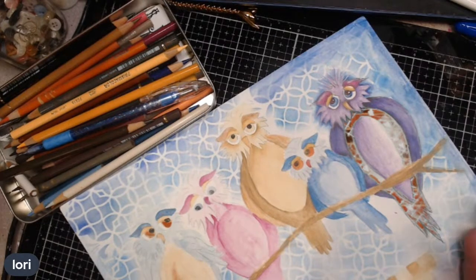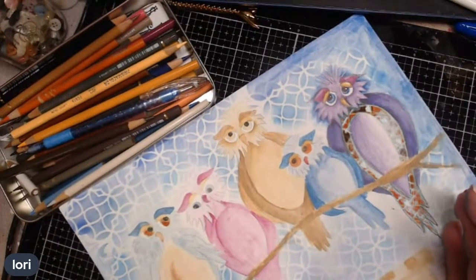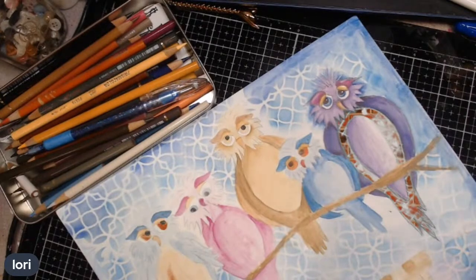Of course, you could stamp on something like this too. If you had some images, some stamps, or you weren't confident, you could put your own. You want to put a little shape of some kind, like a little flower or, oh my gosh, I have everything buried. I have everything layered and everything buried. You could use your Tombows.